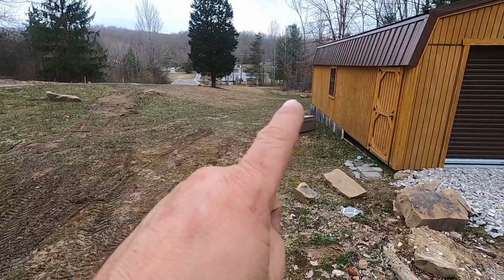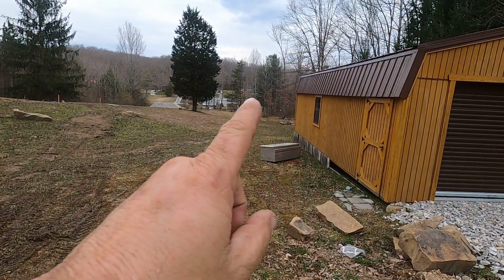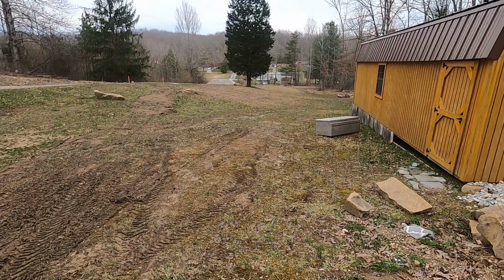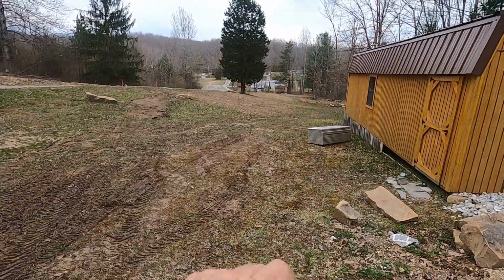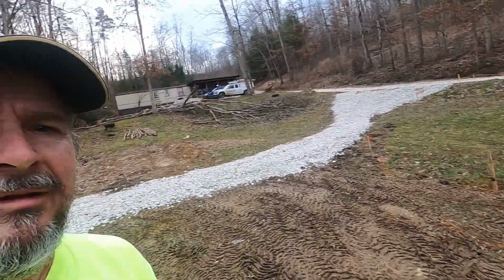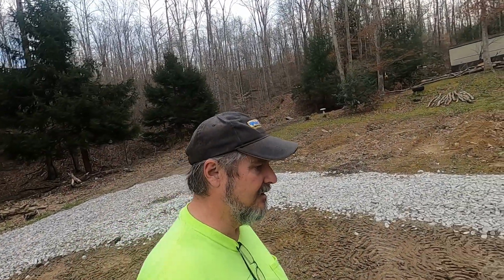And this area here is where our lean-to is going to be. We're going to come out about 10 foot maybe, that's what I'm thinking. And all that'll be gravel, and then it'll go the length of the building. So that's what we got so far. And hopefully get started on it tomorrow. We'll have to see what happens.